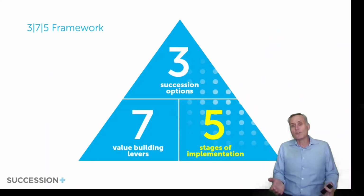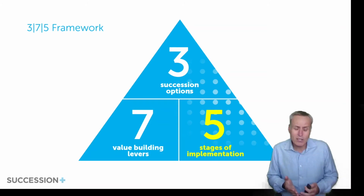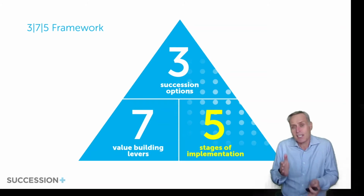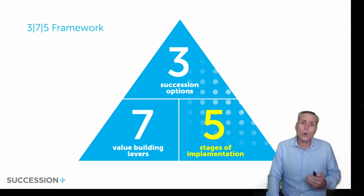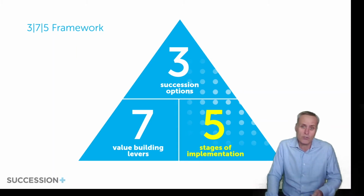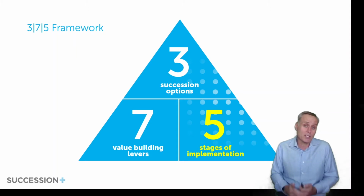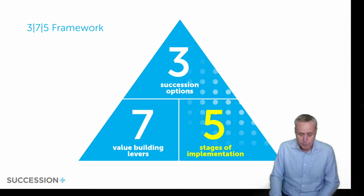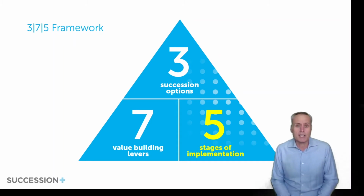Then once we've got those in place, what we need to look for is actually implementing all of these initiatives. As I said, it takes 18 months to 3 years if you really want to get the most out of your valuation, or 12 months if you're looking to just tidy up the profits and get all of your financials and your histories in order, just to make sure that you'll get through a due diligence process swiftly and cleanly. So what we've got is the 5 stages of implementation.